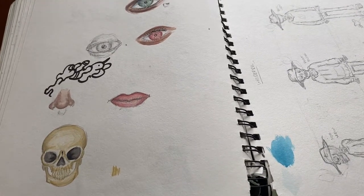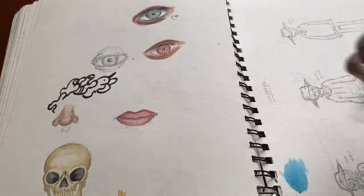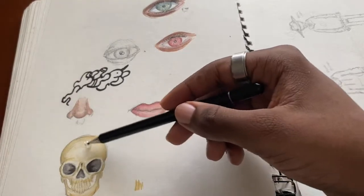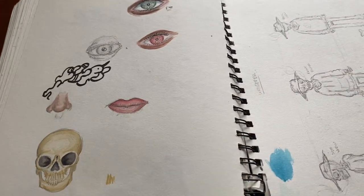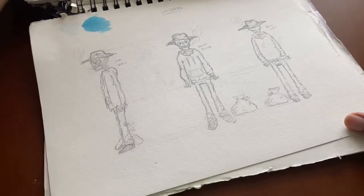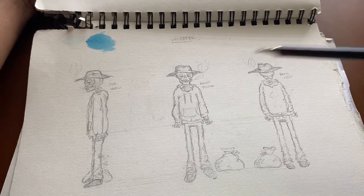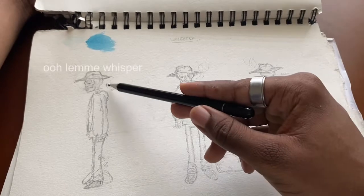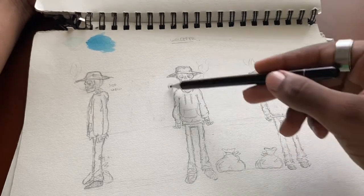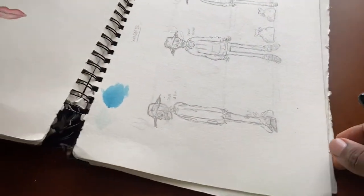Drawings, which weren't that bad for back then. They were actually watercolor. I have a nose right there. I have a skull. I do skulls a lot, if you couldn't tell. And here is my character again, Wanderer. Okay, so this is from side view. So side view, front facing, back view. The Wanderer. I was trying to be pretty edgy with that name, I guess. I don't know.